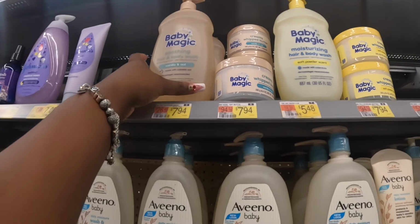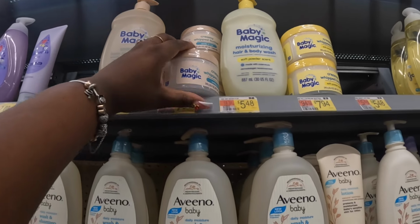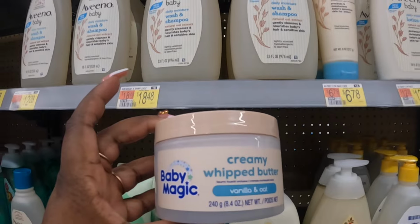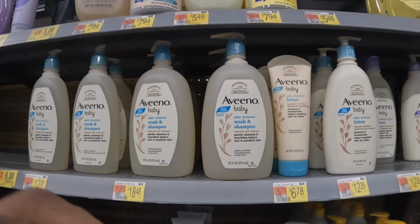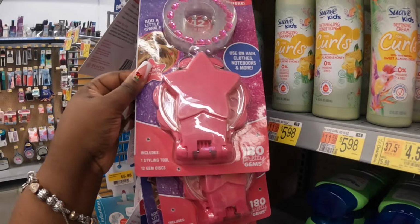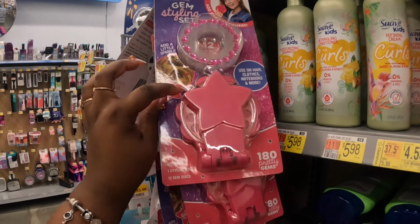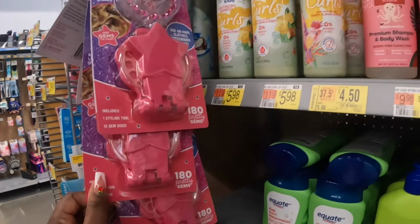$12. Baby Magic Soothing Hair, Body, and Wash. Vanilla and Oat. And Creamy Whipped Butter. Vanilla and Oat. Trying to find me some deodorant. Where you at? 746. This is cute. Over here in the body care section, they have the hair and hair gems. That's $7. Bejewel your hair.